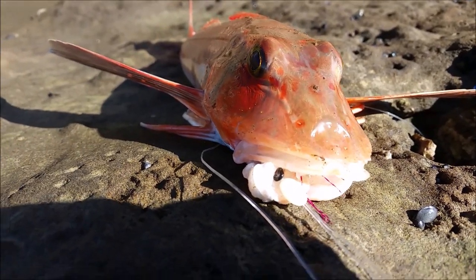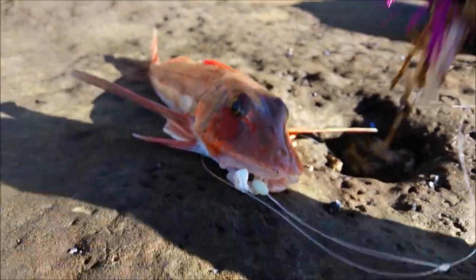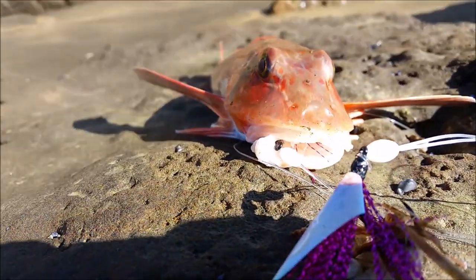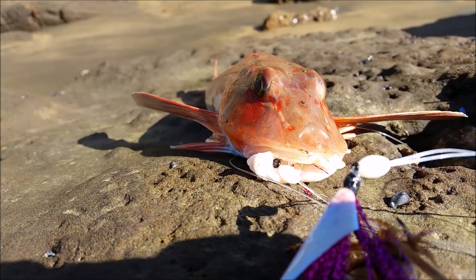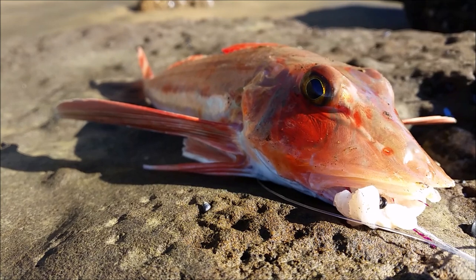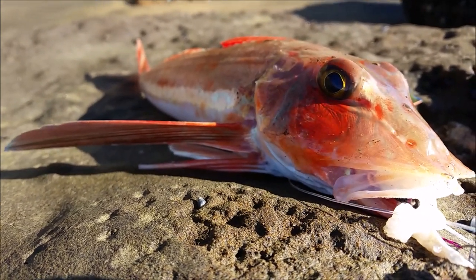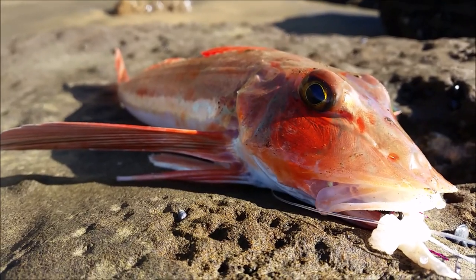Just gonna get a few pictures of that. And that is my flasher rig right here. That is what I got this fish on. So yeah, I'm hoping for more fish to turn up today. And if not, at least I caught one to start things off. So yeah, seems I should start getting down to filming.